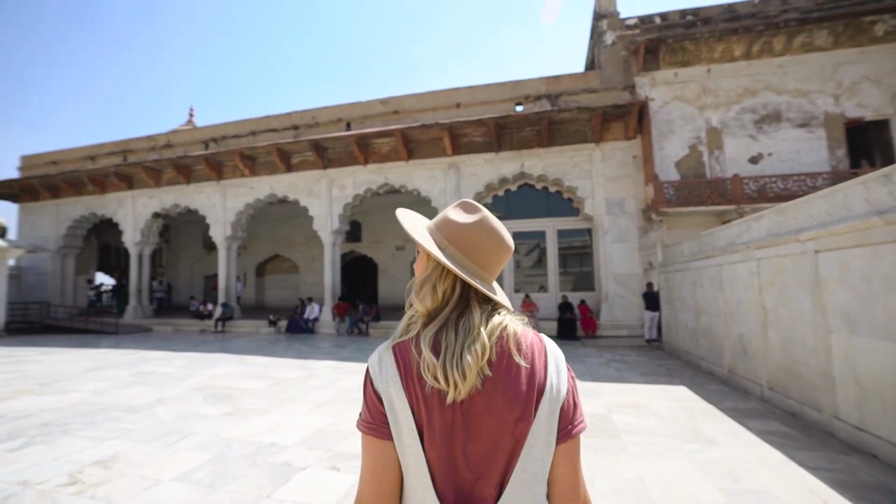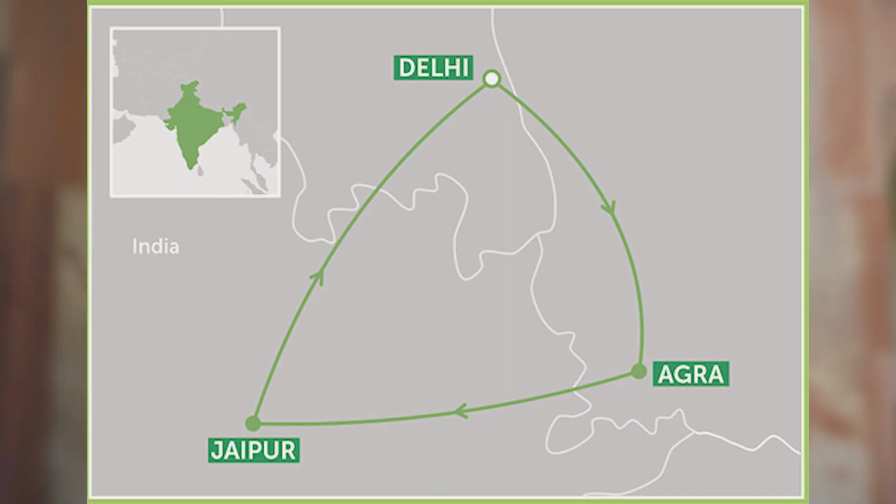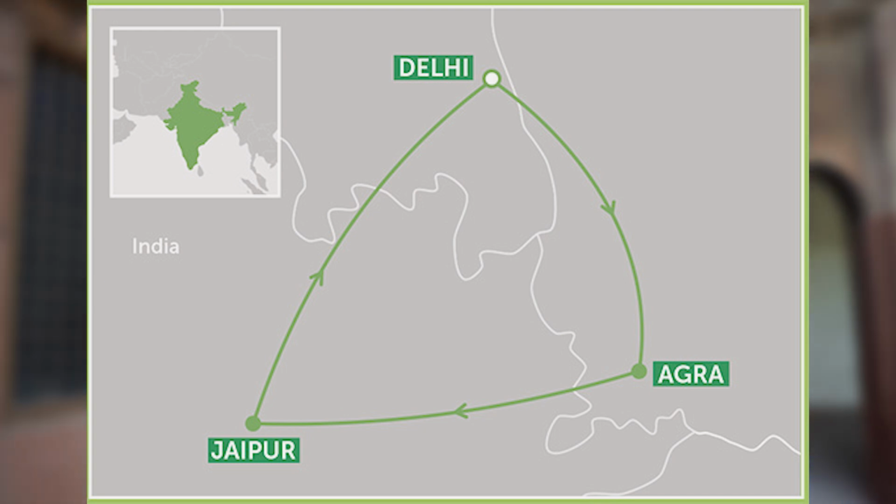So the second half of our trip here in India, we're doing something called the Golden Triangle, which if you go online, it's probably the most popular route you can do in India because it starts in Delhi, you go across to Agra, then you go up to Jaipur, then back down to Delhi. So you pretty much do a Golden Triangle.